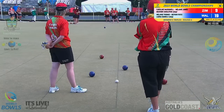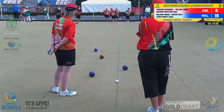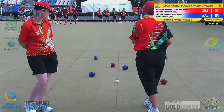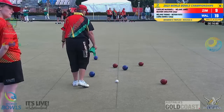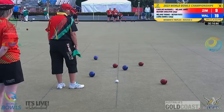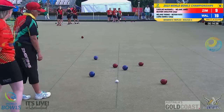So coming down to the last end. I think they're saving their worst for last. Episode of keepings off here. Not sure we've yet seen the shot. Yeah, the Wales team's played very well.